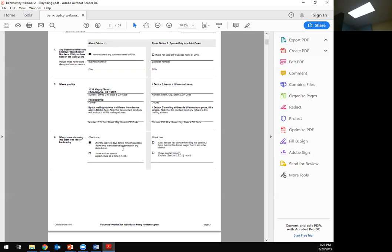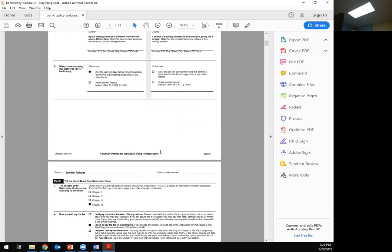So if they were an out-of-state relocation, they're subject to the venue of the previous state and the previous court over there. So as much as possible, try and wait for that 6 months to complete before you file. If your client has ever been operating a business, it's important that you capture that.